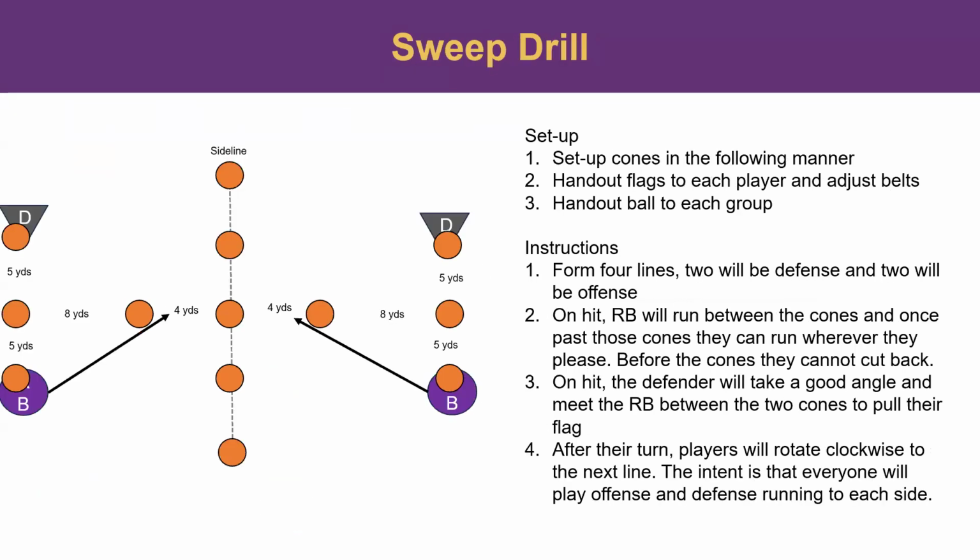Station number 3 is going to be the sweep drill. Same drill concept that we talked about for 8U and 10U. It's just we're doing it with 12U as well. Eventually, hopefully before the end of camp, we get to 6U running this drill as well. Sweep drill and snake drill are 2 flag pulling and defensive drills that, quite frankly, can apply across the board. They work on the fundamentals of playing defense, breaking down, pulling flags.